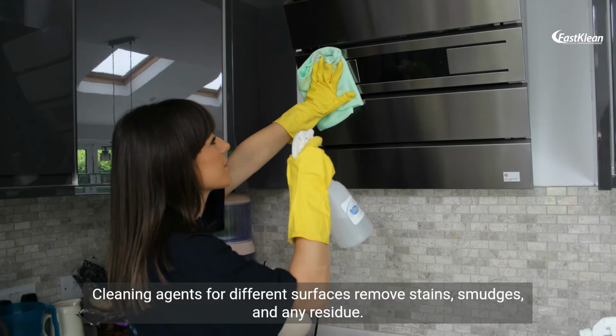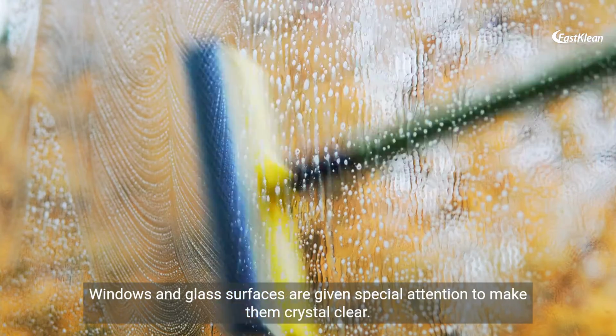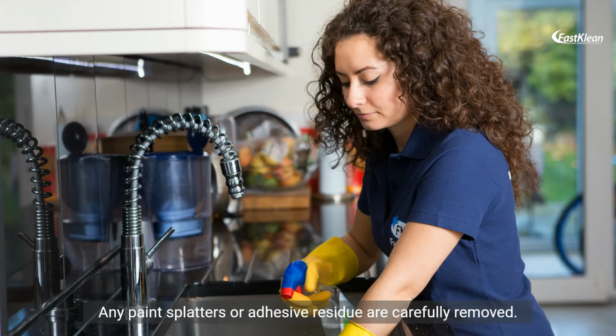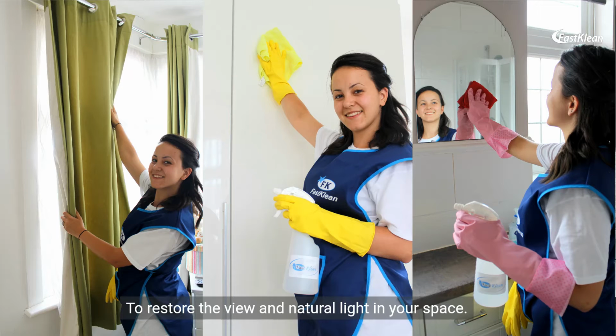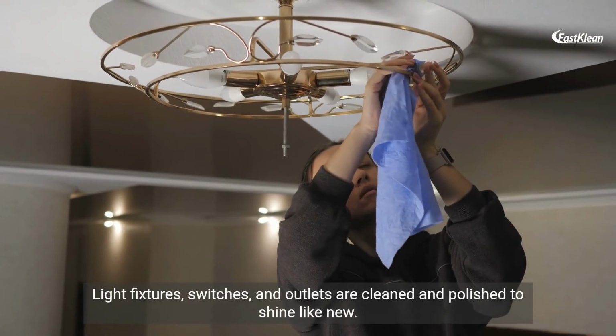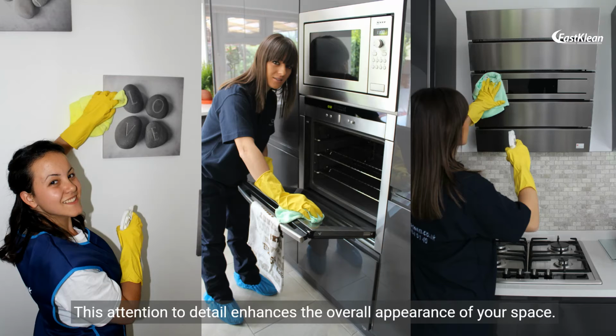Cleaning agents for different surfaces remove stains, smudges, and any residue. Windows and glass surfaces are given special attention to make them crystal clear. Any paint splatters or adhesive residue are carefully removed to restore the view and natural light in your space. Light fixtures, switches, and outlets are cleaned and polished to shine like new. This attention to detail enhances the overall appearance of your space.